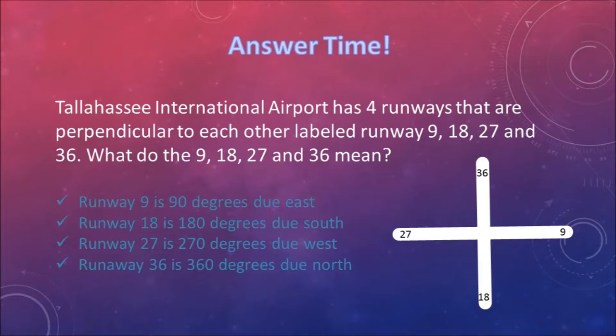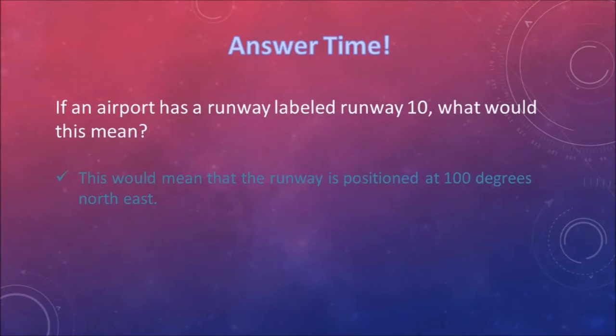Runway 9 is 90 degrees due east. Runway 18 is 180 degrees due south. Runway 27 is 270 degrees due west. And runway 36 is 360 degrees due north. If you land on a runway that is labeled runway 10, this would mean that the runway is positioned at 100 degrees northeast.